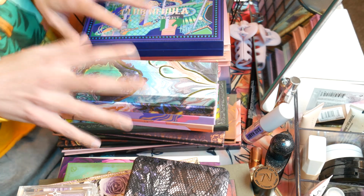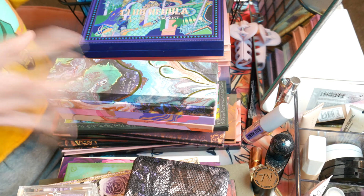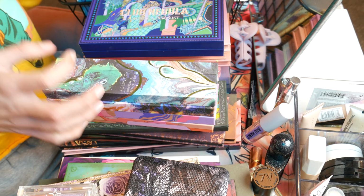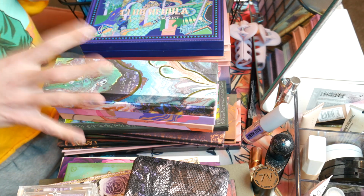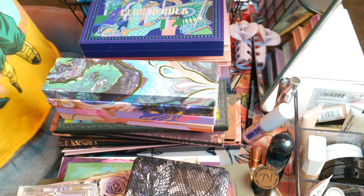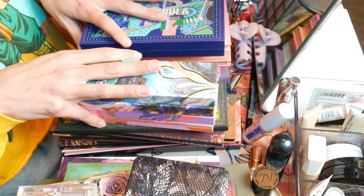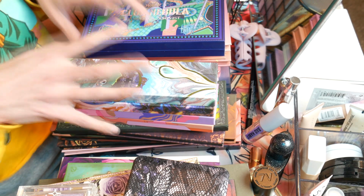I'm not going to have links obviously for all of these palettes. I have a lot. I am a small creator. All of these palettes were bought with my money. I did not get any PR. I think some of these are gifts, but all of these I spent my money on. So looking at them, it's like all the hours of work I put into this.